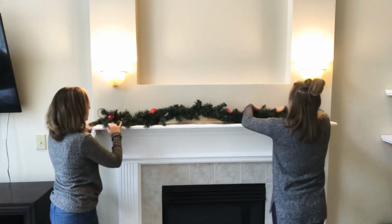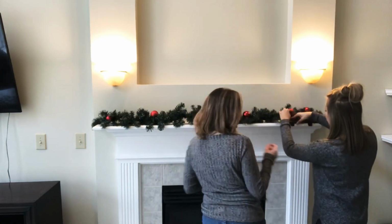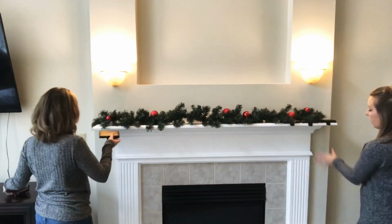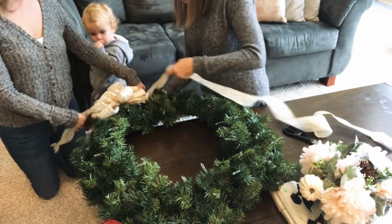So to begin decorating today, we knew that we wanted to start with the focal point of her main living space, which is this fireplace area. So like I said, Taylor is using more of the traditional reds. She's using a lot of pops of gold in her decor, and it just has a little bit more of that Christmas glam touch.